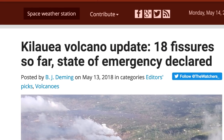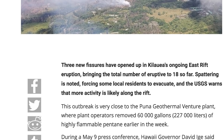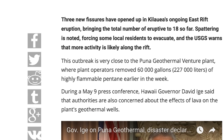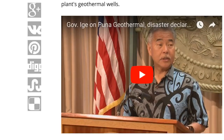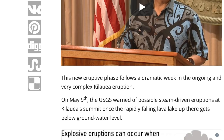Kilauea volcano, 18 fissures so far, state of emergency declared. This outbreak is very close to the Puna geothermal venture plant, where plant operators moved 60,000 gallons of highly flammable pentane earlier this week. During a May 9th conference, Hawaii Governor David Ige said the authorities are also concerned about the effects of the lava on the plant's geothermal wells. The new eruptive phase follows a dramatic week in the ongoing, very complex Kilauea eruption. On May 9th, the USGS warned of possible steam-driven eruptions at the Kilauea summit once the rapidly falling lava lake up there gets below groundwater.